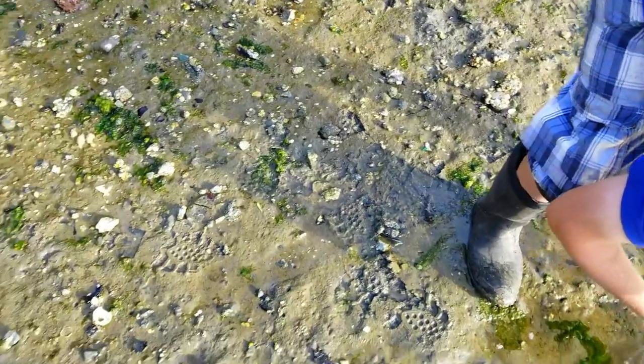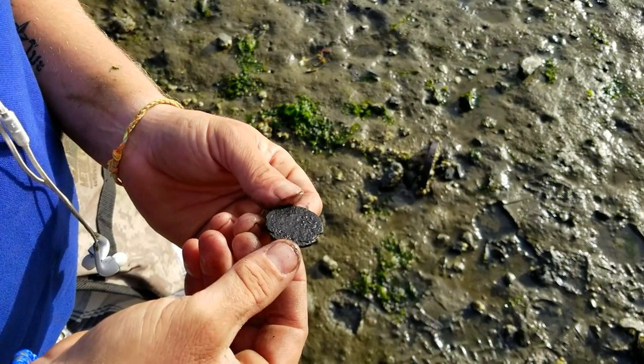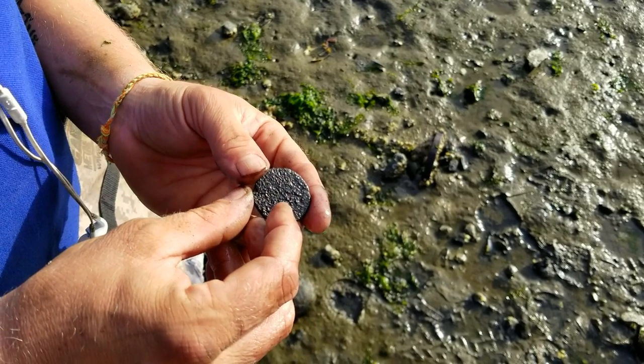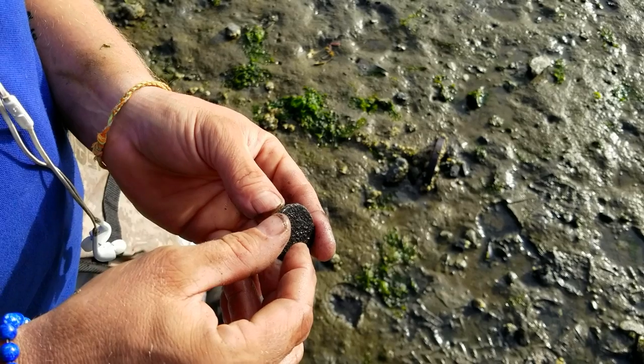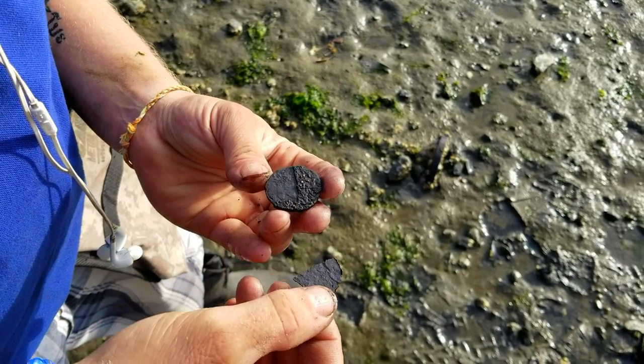Seated. Holy mackerel. Wow. The back is just crusty, but I almost want to just pop that off. Yeah, there's no choice but to. There's your eagle.